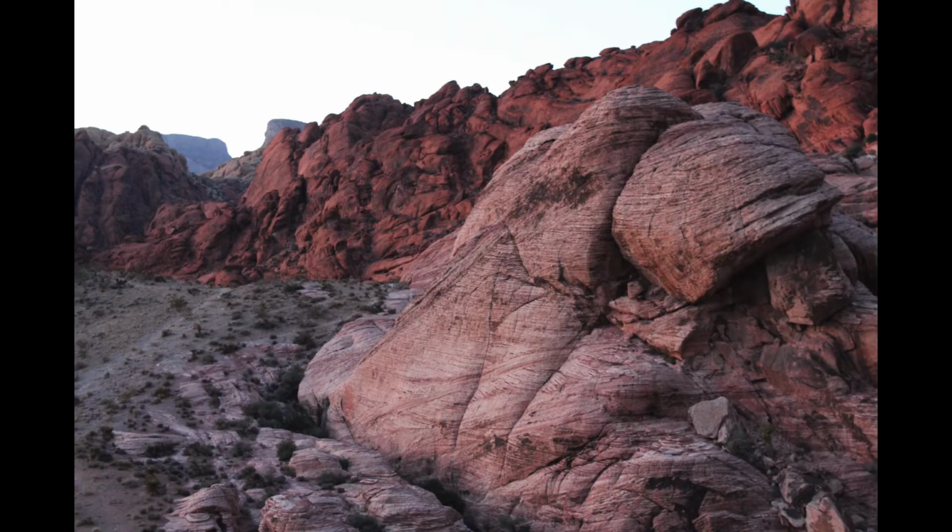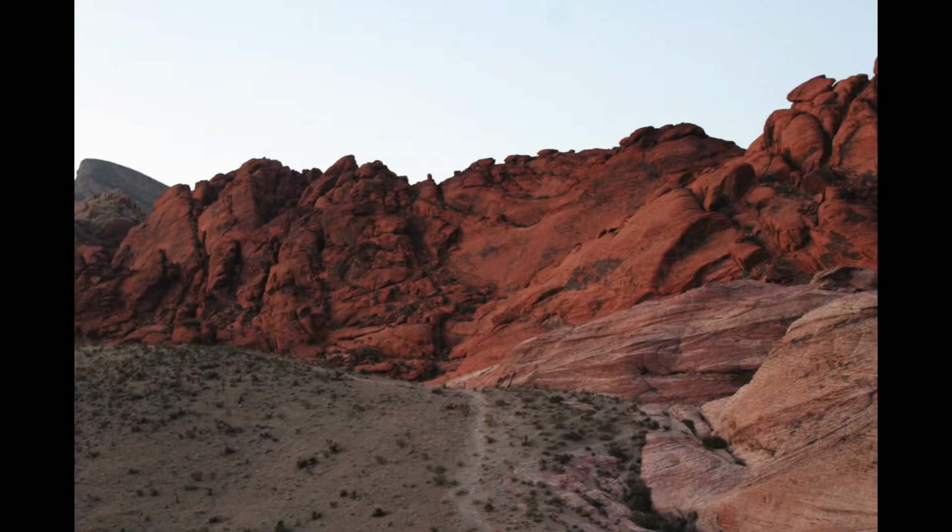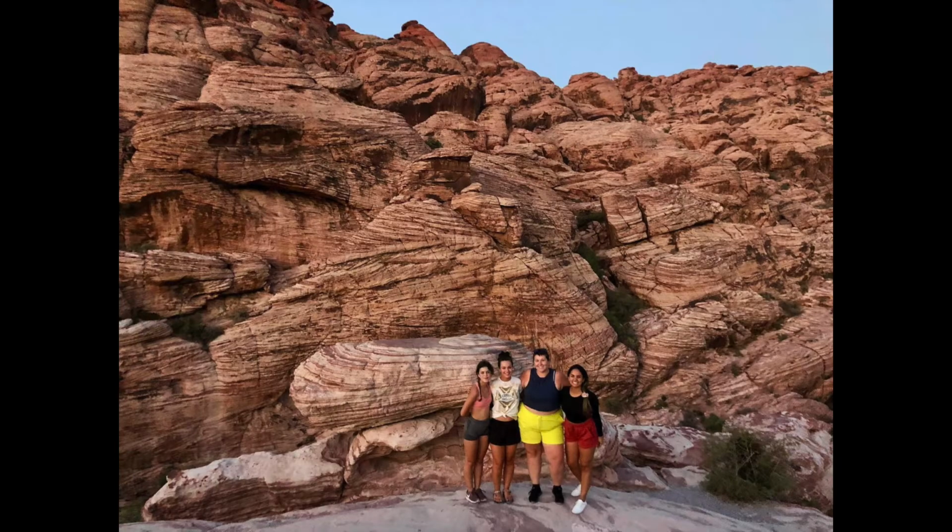What we ended up doing was we drove to Red Rock Canyon, which is outside of Las Vegas by only 20 minutes. And it's a 13-mile scenic drive. You can get out of the car and do some hiking as well. We got there right as sunset was happening. So we got out of the car at one stop and took some pictures and got to experience the canyon and then did the scenic drive actually in the dark.